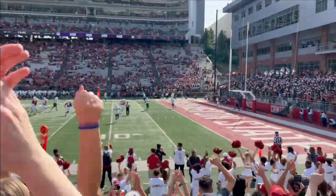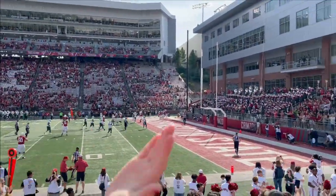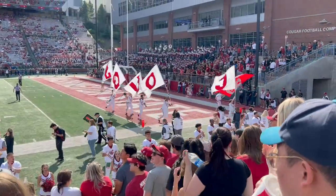It did not take long at all for the Cougars to get their first touchdown, and that really set the tone of this game. But every time they score, the mascot Butch always serves to the crowd, and he did it right by us every time. It was great.